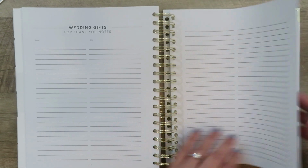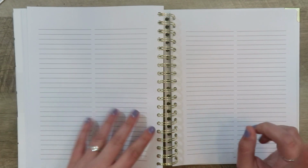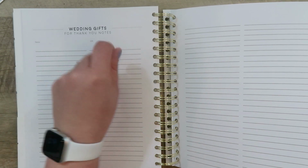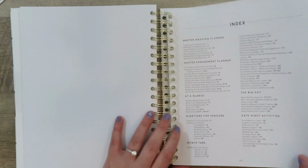And then you've got all these pages in the back with gifts so that you can make sure that you write thank you notes. The one thing I don't like about this page is it doesn't have the little checklist. I think the Erin Condren one had a place where I could write I sent the thank you note and I could check it off. I kind of like that, but this one doesn't have that. But we've got 4 pages of that, and then this page got bent too. You've got an index in the back.